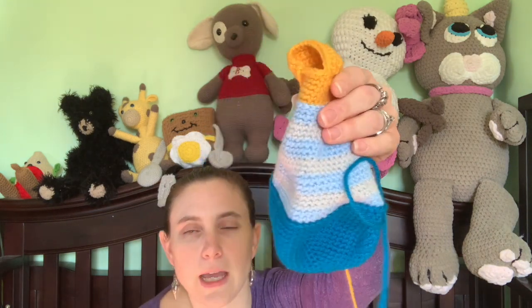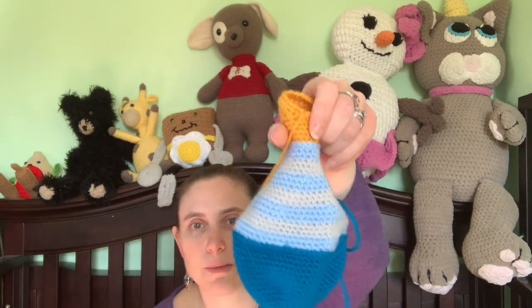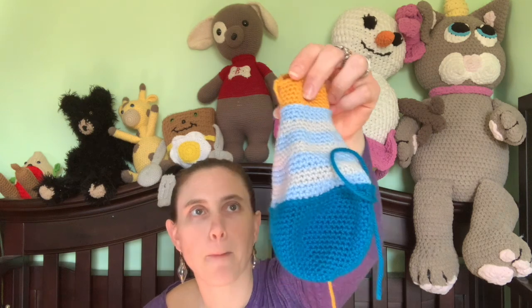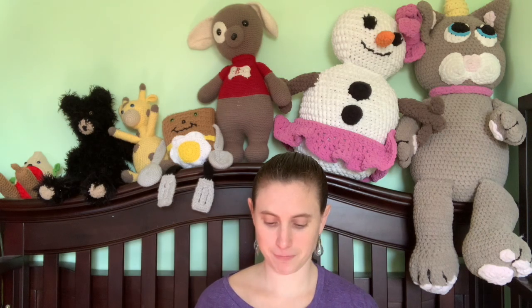Again, I didn't stuff this one either, but look at that body. And I have to create, there's like 1 suspender on it, so I have to create that. And then it's got a cool curved neck. And then my favorite part is this.